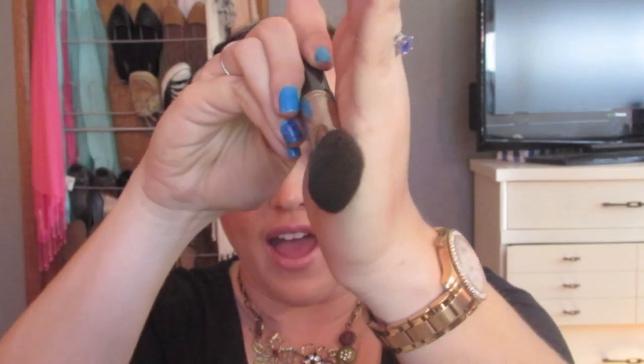It's angled, as you can see, and it's not extremely fat, so it gets perfectly right here along those cheekbones to really chisel out that area. It's amazing to blend upward, to blend it out so you don't have that harsh contour line. I really, really strongly suggest picking a really good brush for contouring, and I would highly recommend this, and it is available at Nordstrom.com.